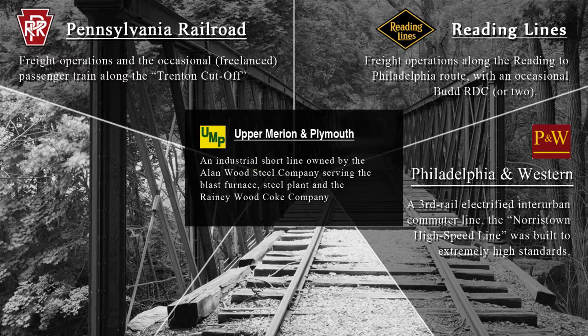The Upper Merion Plymouth was a short-line industrial railroad owned by the Allenwood Steel Company. It served the steel company as well as the Rainy Wood Coke Company. The Coke Company was a major producer of coke in the area and supplied not only Allenwood steel, but shipped coke via rail to outside customers as well. As kids, we spent many hours on the UMP's tracks and the coal hoppers they frequently stored there, often ending by getting chased by those engineers.